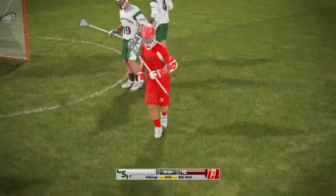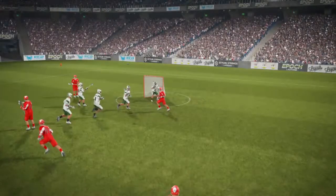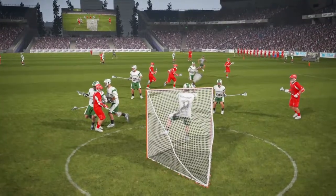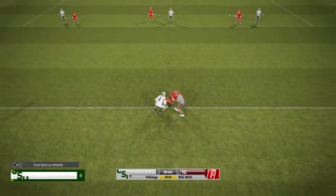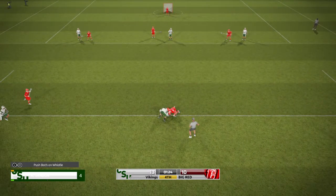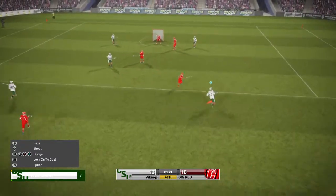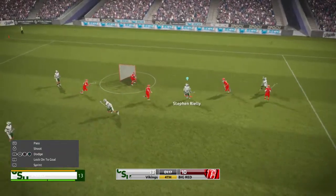Oh, and they come right back and get back the goal that we scored. Nobody was able to really slow the ball down there, and they get the goal right in front of the net. So it is a 3-goal game with a minute 24 left. We got to make sure that we finish this out strong. As Anthony Estamera comes away with it, they're bringing another double team.